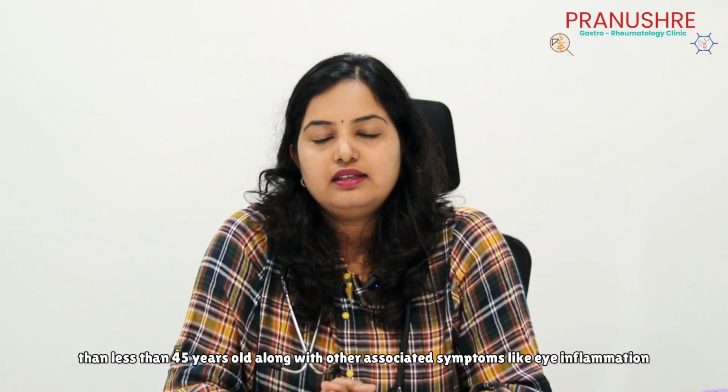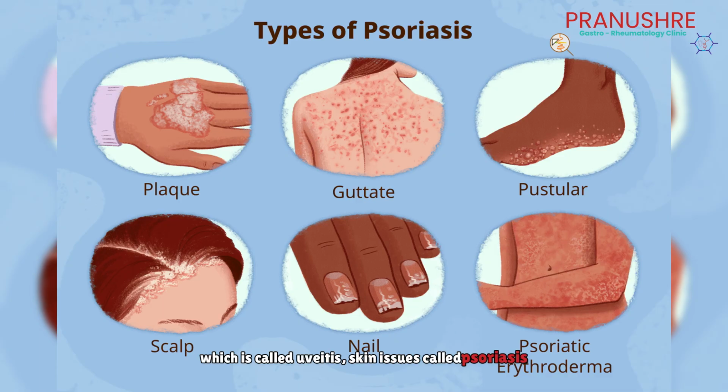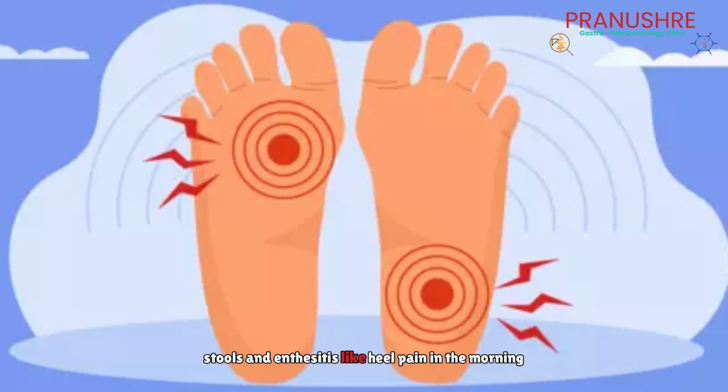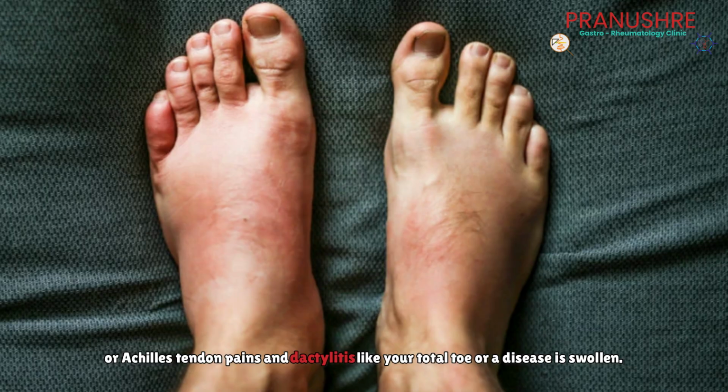associated symptoms like eye inflammation, which is called uveitis, and skin issues called psoriasis. You can have inflammatory bowel disease, like chronic diarrhea with blood in stools, and enthesitis, like heel pain in the morning or Achilles tendon pain, and dactylitis, where your whole toe or a digit is swollen.